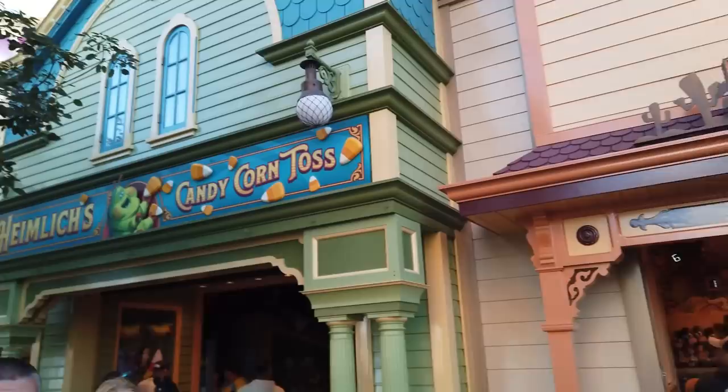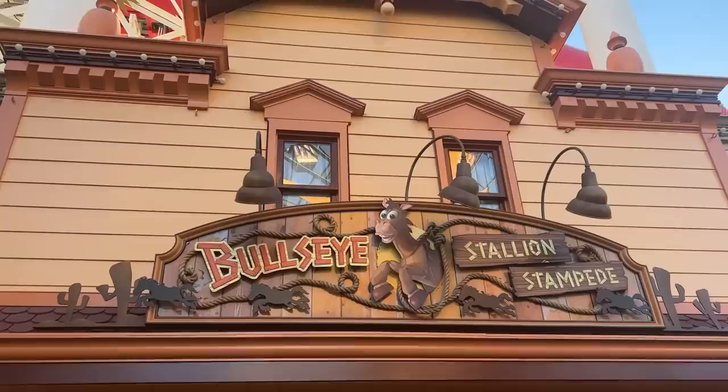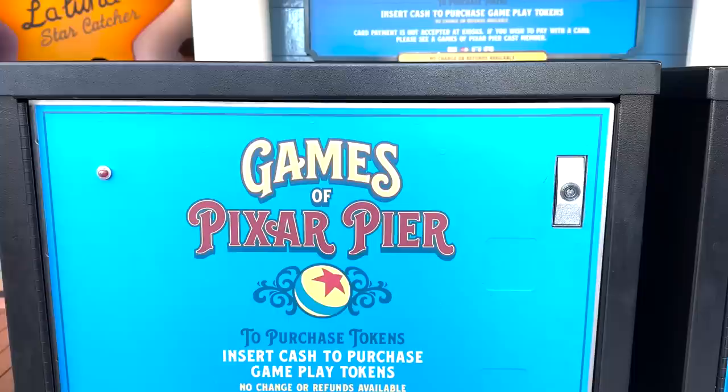Who's to say? One of the cutest parts of the rethemes are the pay-to-play games here that are very boardwalk style. So you've got one themed after the Pixar short La Luna, you have a Wall-E themed one, a Heimlich from A Bug's Life themed one, and a Bullseye themed one. And sadly, the last time I was here, I was alone, and most of these games require more than one person to play, so I didn't get to. But the prizes are so cute.